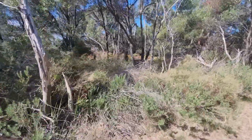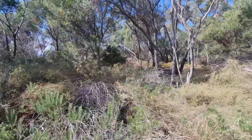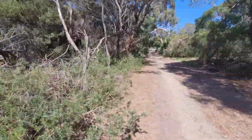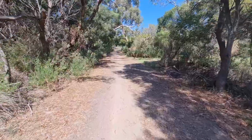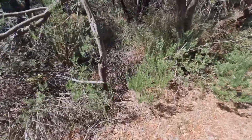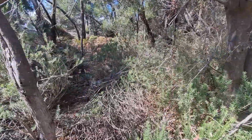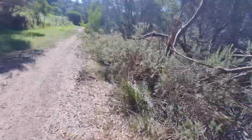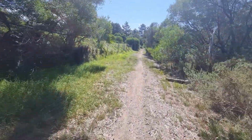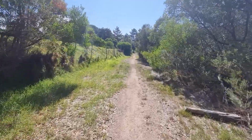Like I said, lady at work was telling me about them, but a lot of this is really overgrown, so you're really not going to have much luck trying to get into these bushy areas here. Jumping around in there, you can't really scan. Plus I've got the 15-inch coil and I've got the 6. Anyway, I'm going to head back to the car. We'll head home.